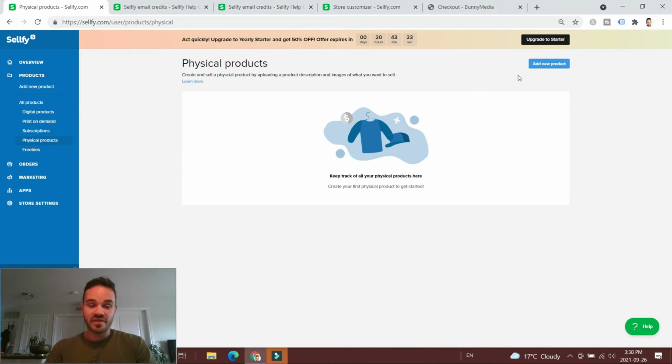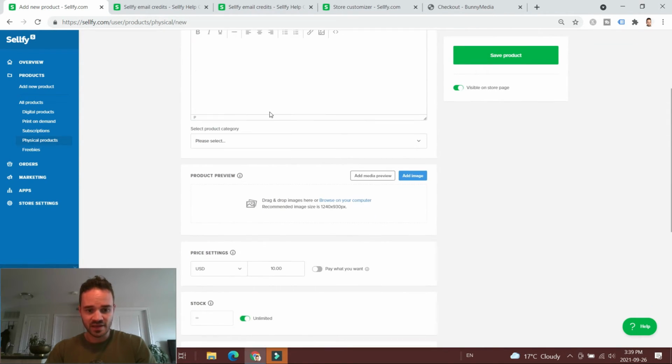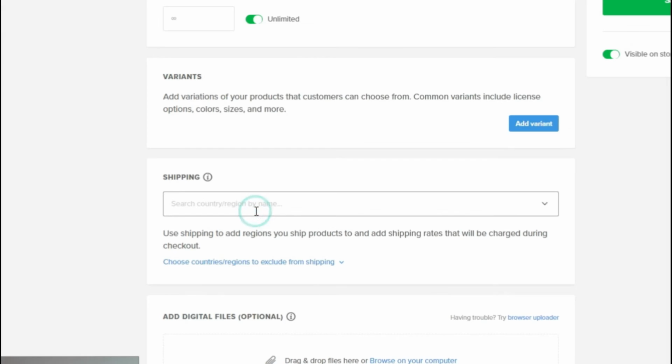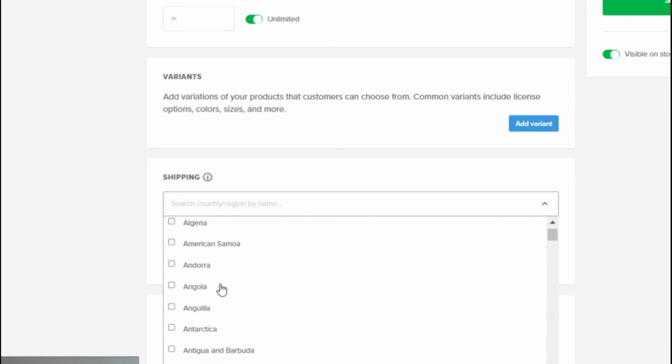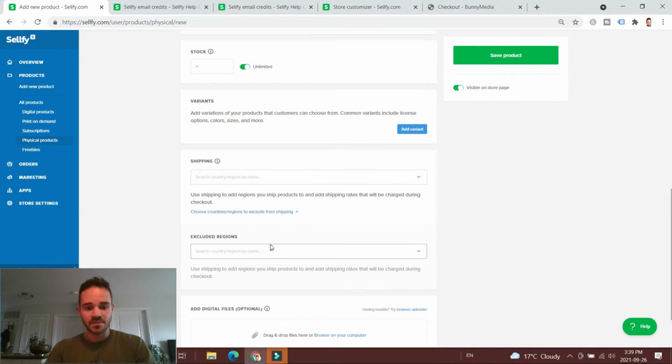Sellfy also lets you sell physical products, although I will say this is not the focus of the platform. Sellfy is best for digital products and print on demand and subscriptions, but physical is still nice to have if you're selling your own merch and you're doing your shipping and handling everything yourself. It's not too bad, and really the main difference is you're going to list the regions you can actually ship to, and then you can also choose countries that you're going to exclude.